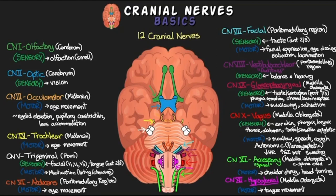Next one is the cranial nerve 8 or the vestibulocochlear nerve, which originated from the pontomedullary region. It is a sensory neuron responsible for the sense of hearing and balance.